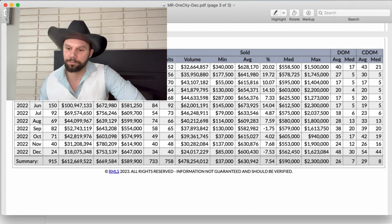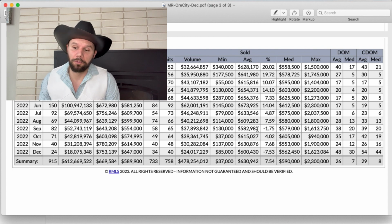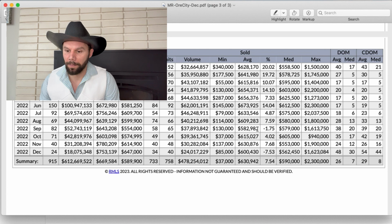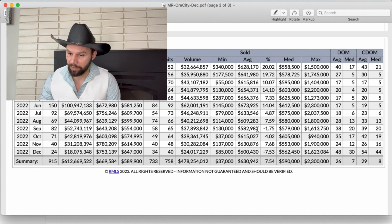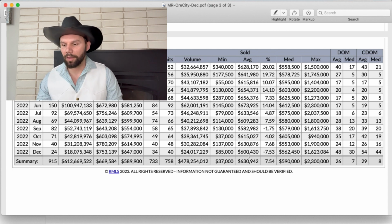Just cruising through what we've seen for the year, it looks like we're looking at more like mid sixes for the average sold price in Oregon City. We can see here, what is that, September? September was the lowest month of the year with a sold price averaging 582. We were a little better than that last month at 600,430. But compared to the year total, the average for the year was 630, and last month we came in at 600. So it does seem like a little bit softer of a month in December.